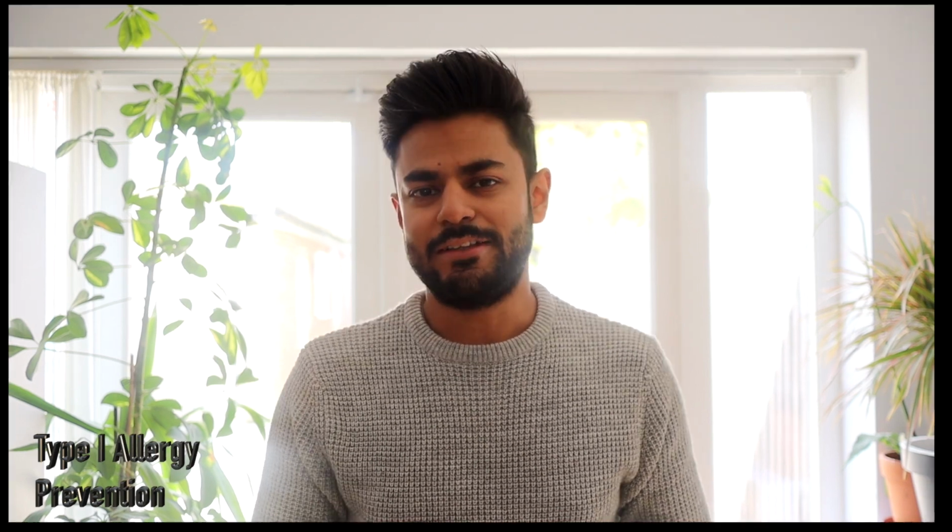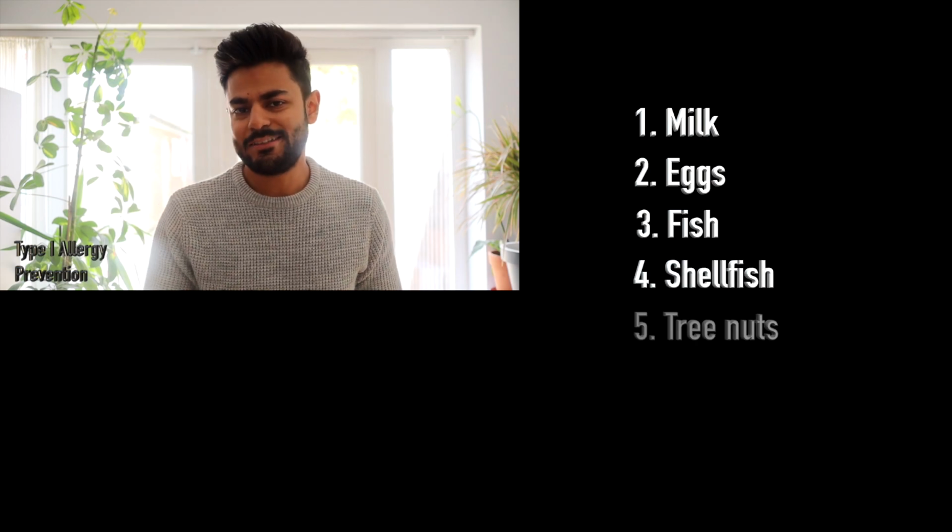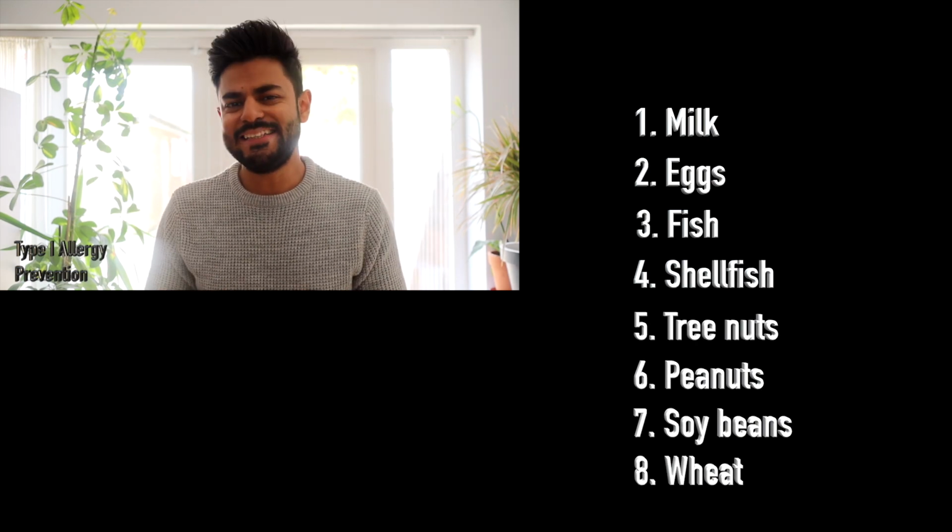Now, because type 1 allergies can be so bad, all products that use any of these common ingredients that can cause type 1 allergies have to be checked before they're sold. In the US, there are 8 things that are recognized by the FDA to be common causes of such type 1 allergies. And those are things like milk, eggs, fish, shellfish, tree nuts, peanuts, soybeans, and wheat. These seem to be the most commonly known sources of type 1 allergies because they have proteins that make our bodies react in a certain way.